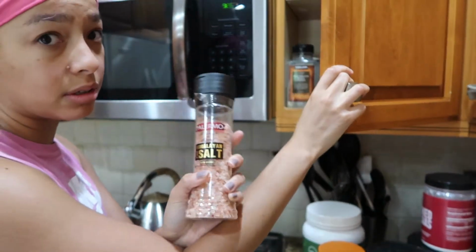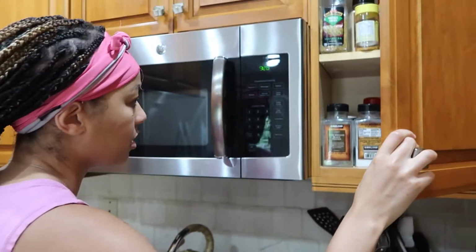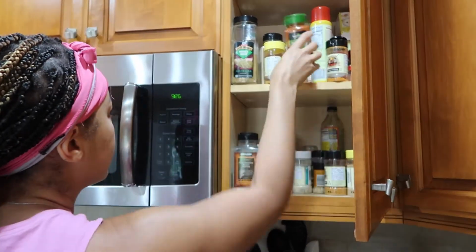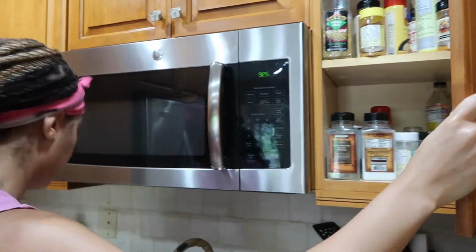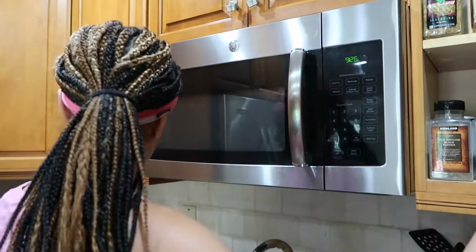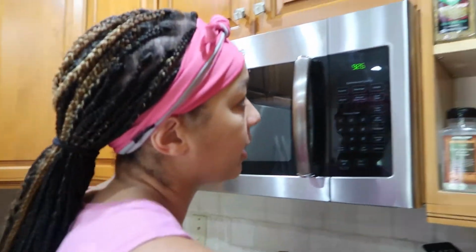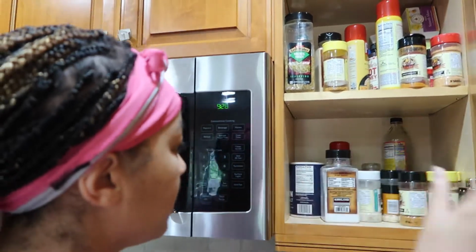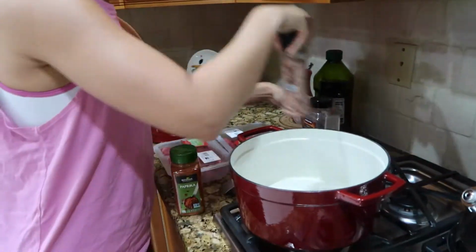So I'm gonna use salt, Himalayan sea salt. And I'm gonna use a little paprika because I want it to brown. And I may just use a little bit of pepper. I don't really want to use too much because I'm just trying to get it brown.